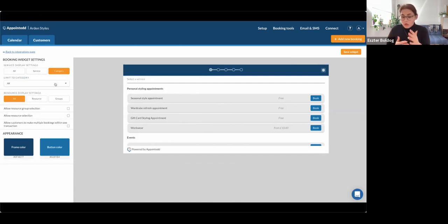However, if you'd like to adjust that, so if you'd like to, for instance, only enable your customers to book one-to-ones, then you can filter by service category, which you probably already have in place if you use a microsite, and you can then trial and error which ones are the more popular or which ones are the ones that mostly are booked through your social media pages. Or of course, as I say, if your customers don't mind, then we can include all of your services in the same widget.